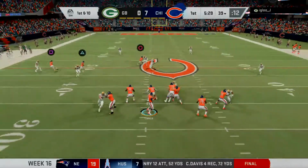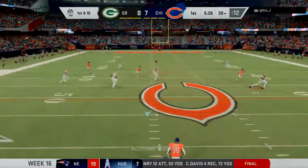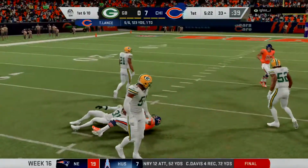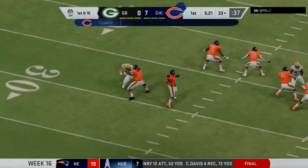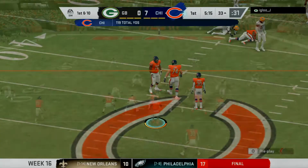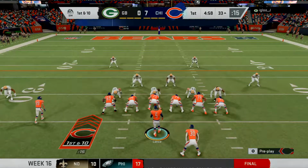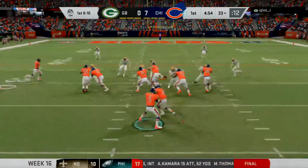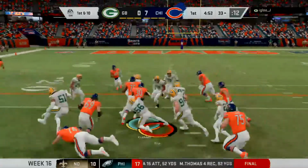Now this time he'll look to throw. The open man is Westbrook. And he's going to get this all the way down inside the 35. A really good pickup of 28 yards. So into Packer territory now. Here's first and 10, down at the 33.